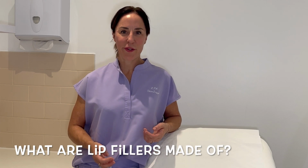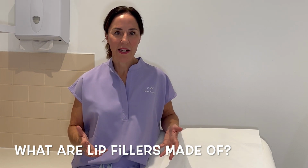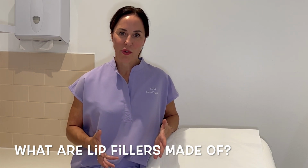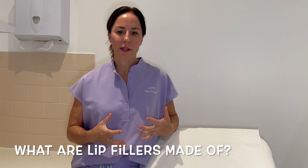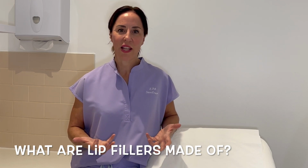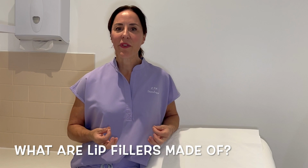What are lip fillers made of? The lip fillers that we use here at London Professional Aesthetics, and indeed the safest lip fillers that you should be looking at, are made from a substance called hyaluronic acid. That's something that's found naturally in the body, so this is a synthetic version of it, and it's a kind of gel-like substance. One of the qualities that hyaluronic acid has is that it will attract moisture to the area. That's really helpful when we're looking to revive, plump and rejuvenate an area. So lip fillers are essentially made from something called hyaluronic acid.